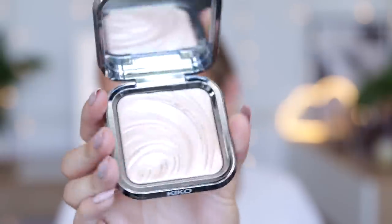So I'm gonna use this one from Kiko, which is the Ultimate Glow Highlighter. And look at this. It looks like they're like water eyeshadows or whatever they were called. Oh, I'm quite excited to test it. Oh, did I say this is the shade 01? Oh my goodness. Oh my god. Okay, what? That is so stunning.